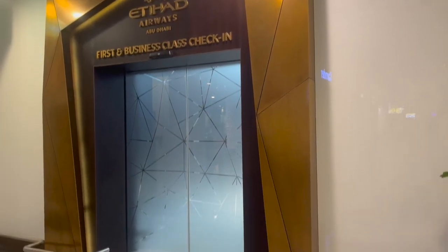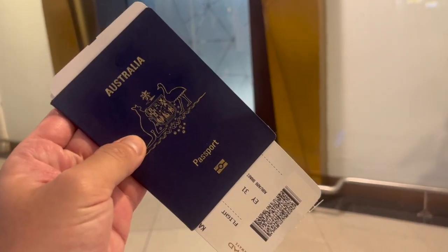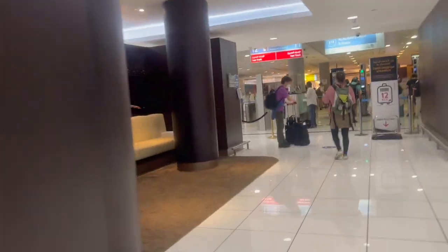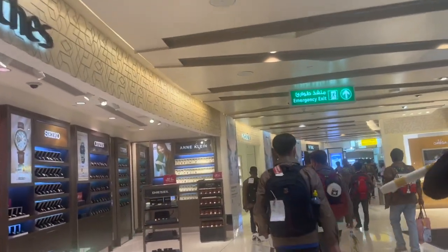Whenever you get to fly out of Abu Dhabi, you have this dedicated room for the check-in area for business and first class passengers. After I checked into my flight, I just walked straight into the immigration area dedicated for business and first class passengers. It's so handy. After the security check, you will get to see the duty-free area.